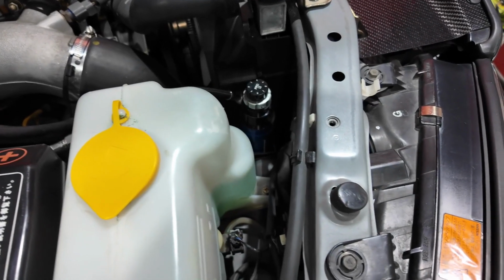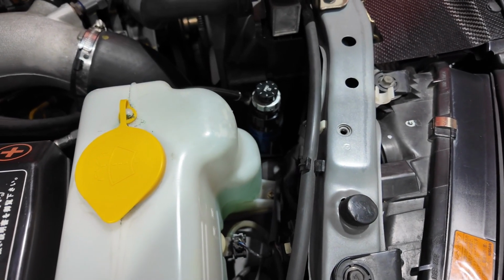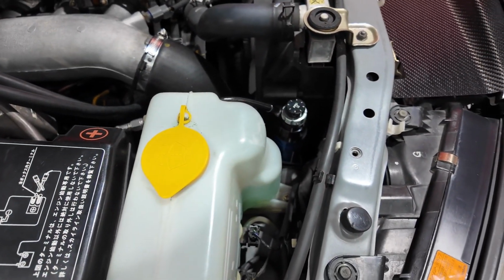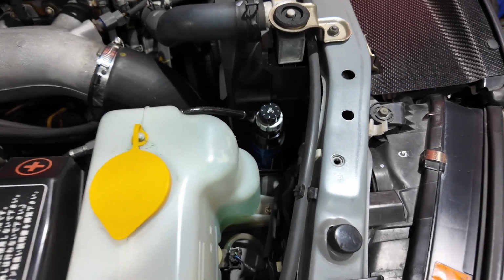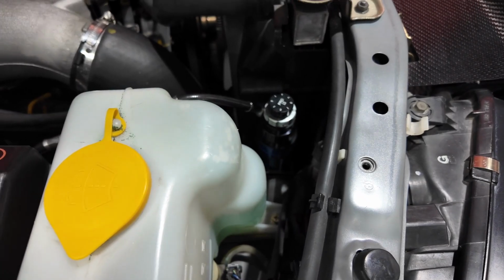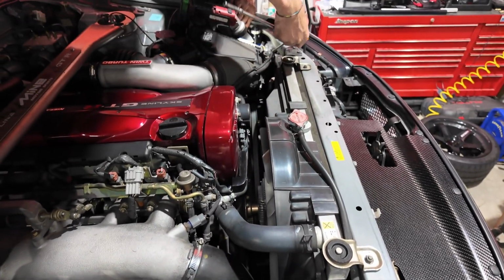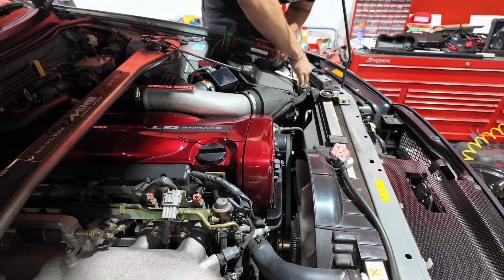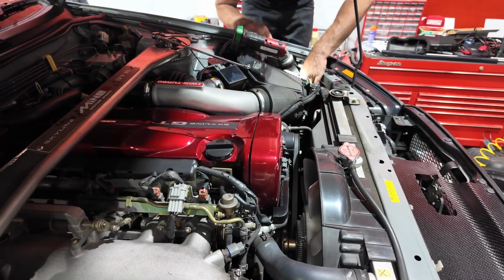So we have external reservoir number 1 for the right side, for this right front coilover right here, installed in place. You got brackets in there secured, so the thing is not going to be all flopping around or anything funky like that. We're working on the second one over there to get that installed. You got a bracket that's going to secure that thing in place so it's all nice and tight.